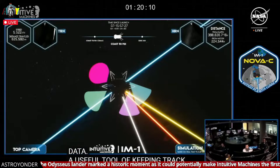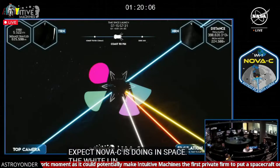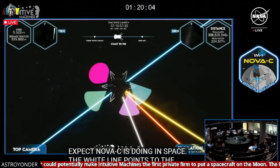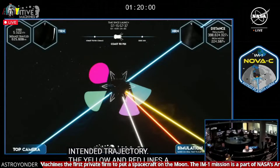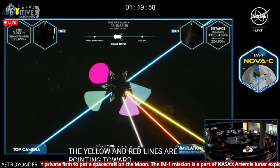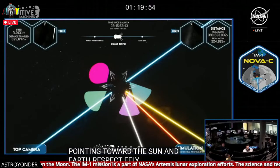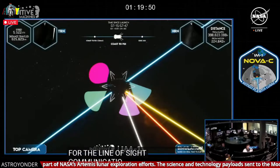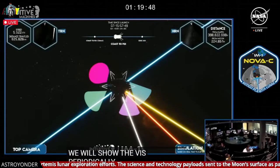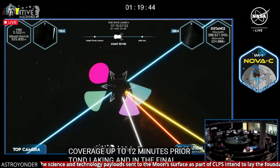The white line points to the moon. The blue line is the past and intended trajectory. The yellow and red lines are pointing towards the sun and Earth, respectively. The different color cones you see at the top are the antenna arrays used for line-of-sight communication back to Earth. We'll show the VIS periodically throughout our coverage, up to about 12 minutes prior to landing. In these final moments before landing, the most reliable spacecraft data will be relayed through Nova Control audio loops.